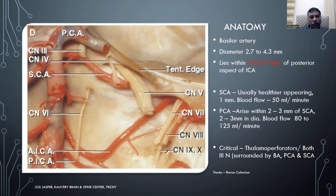A very important thing here: if you look carefully, you can see the presence of the third nerve between the posterior cerebral and the superior cerebellar arteries. They give rise to lots of thalamoperforators, which play a very important role in the vascular supply of the brain.